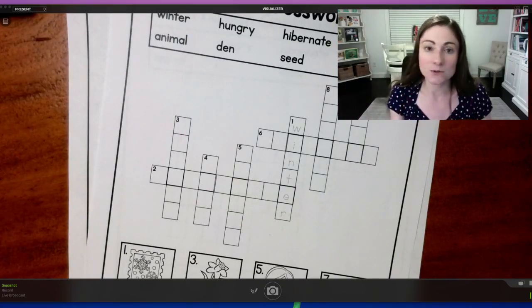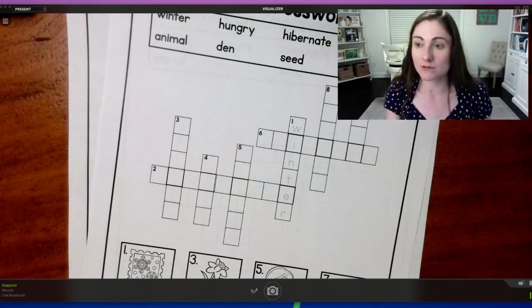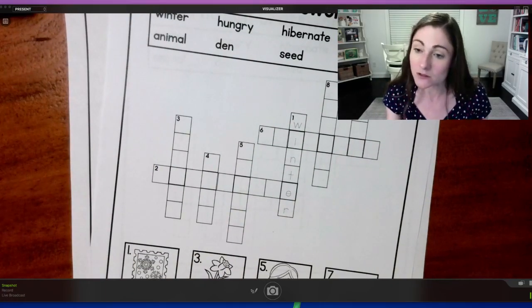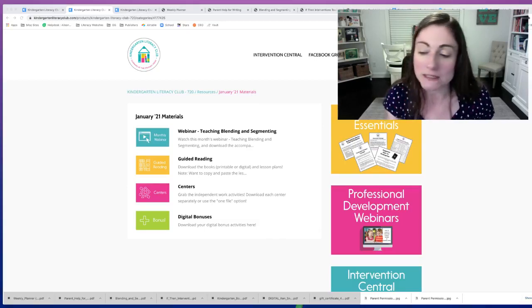They're also flexible because we have teachers in the club that are teaching in person. We have teachers that are teaching remotely. We have teachers that are teaching some of both. So right now they really are designed to be flexible and give you those options because some schools are going back and forth and they don't even have a consistent week to week type thing.